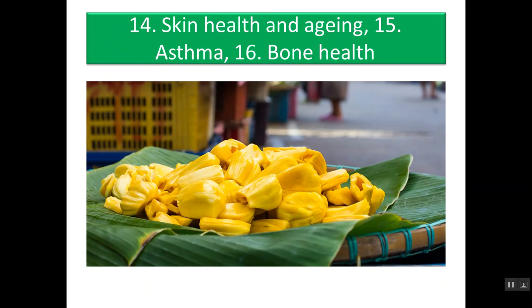Number 14. Skin health and aging. Many natural factors such as increase in age, menopause, and low nutrition cause the body to age. Pollution, UV radiation and smoke also promote the aging process at an early age. Antioxidants present in jackfruit can destroy the free radicals in the body to slow down the aging process.